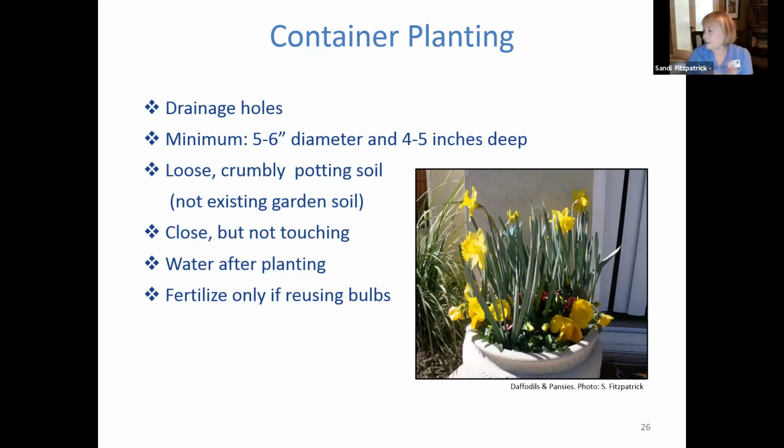This is an example of a container planting. I'll take a break.